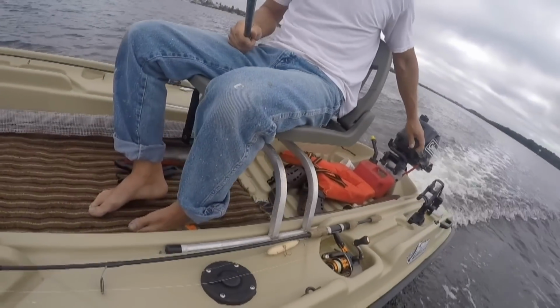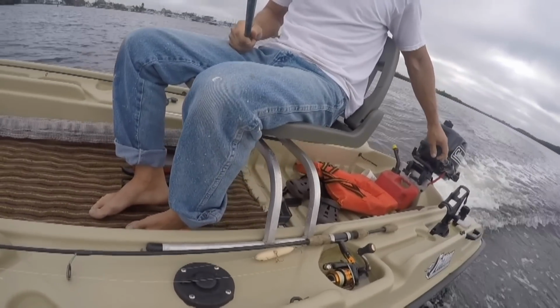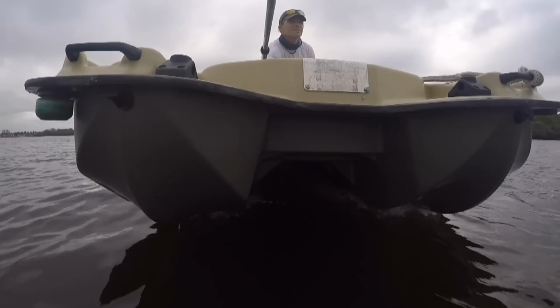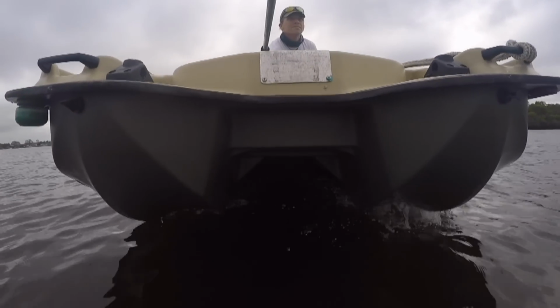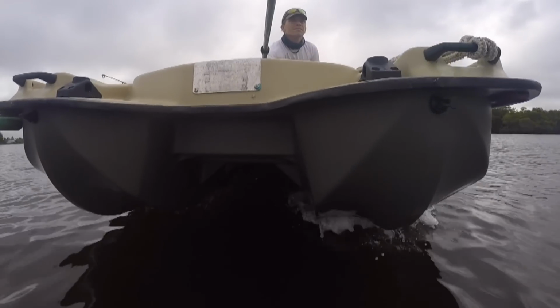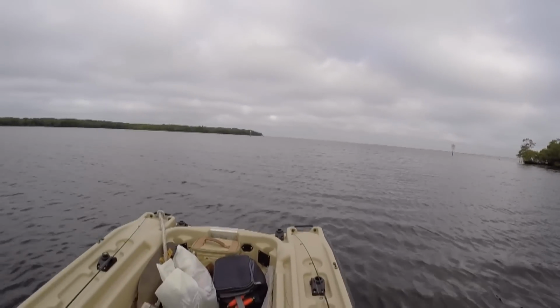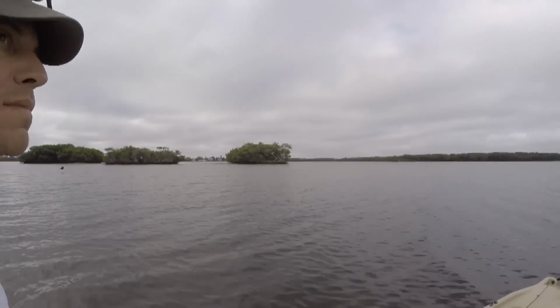Now I gotta tell you guys, at Pelican, you kind of ruined me for paddling by giving me a little motorboat. This little bass raider is pretty awesome. It enables me to get out and see all kinds of stuff.